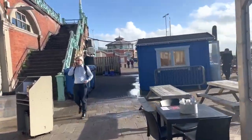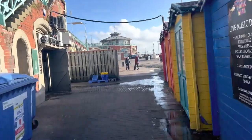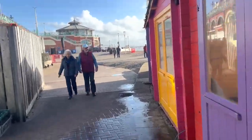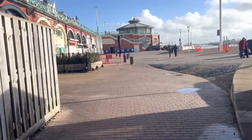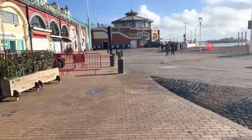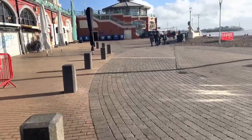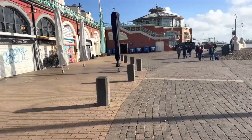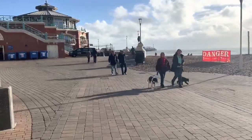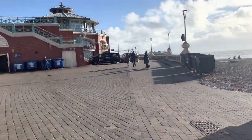I'm going to take a turn off the promenade now and head back up towards Brighton railway station. It's quite a steep walk up there if you're not as light on your feet as you used to be. Allow plenty of time, especially if you're trying to catch a particular train, but there's a very regular train service into London from Brighton, so if you miss one, it won't be long for another one. Alternatively, call an Uber. As the sign says, danger. It's too rough out there today for swimming in the sea.